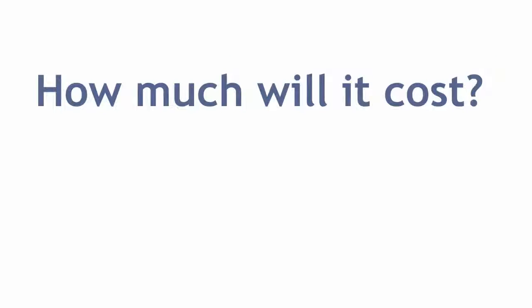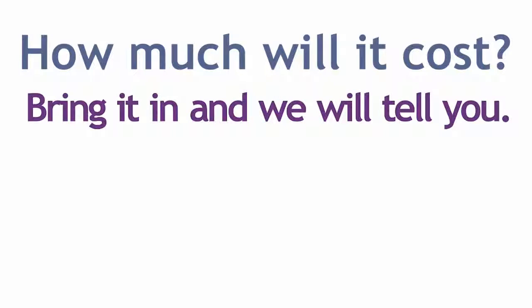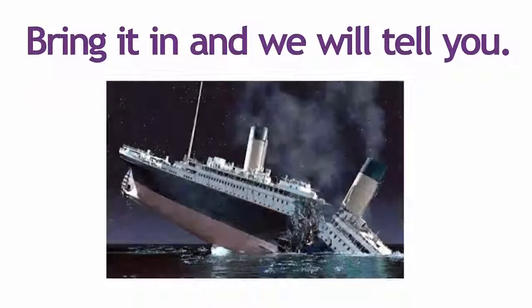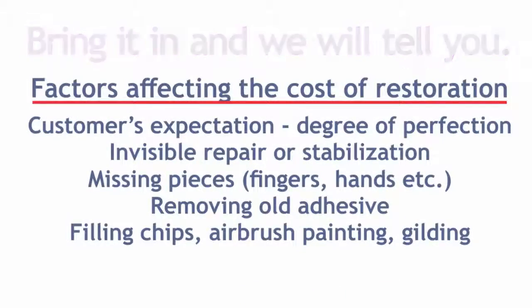Now, the two commonest questions we are asked in connection with repairs are, how much will it cost? And a related question, is it worth fixing? The only way really to find out how much it's going to cost is for you to bring the item in. We cannot give any firm repair estimates over the telephone or even from photos.